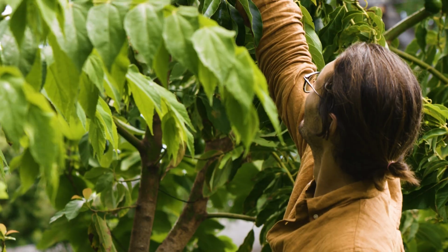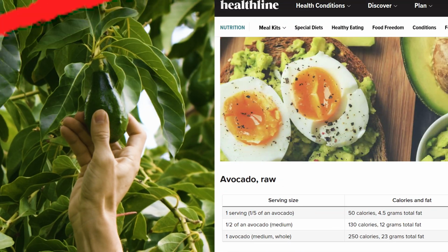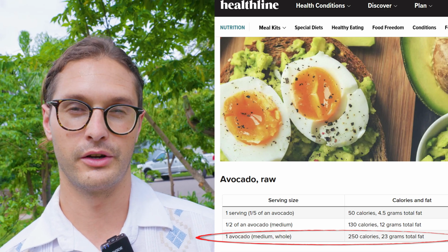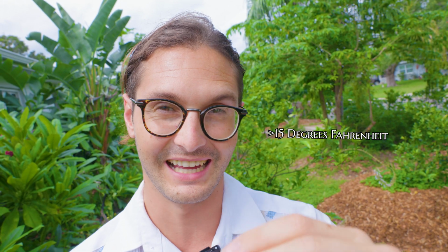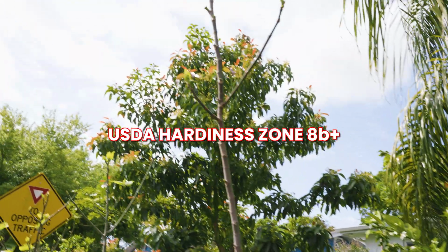And did you know it's super easy to grow avocados? Avocados are one of the highest calorie fruits that you can grow, and one tree can literally produce 500 or more avocados. You can grow avocados if the temperature doesn't get below 15 degrees Fahrenheit. That means most people that thought they couldn't grow avocados can now grow avocados, but it's important on the particular variety that you choose. So here's the ecological races.